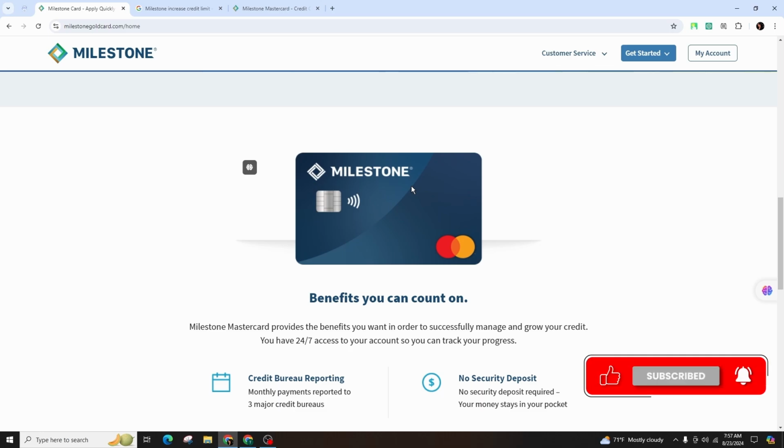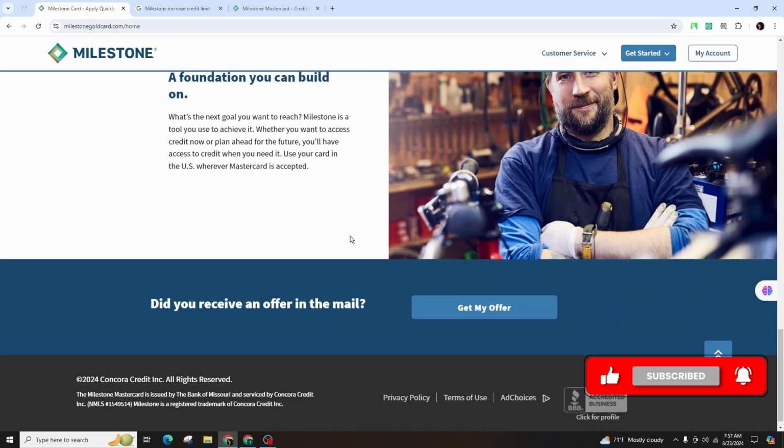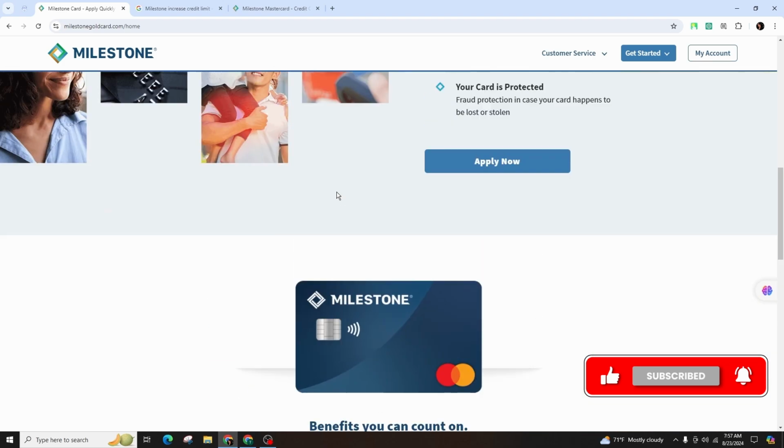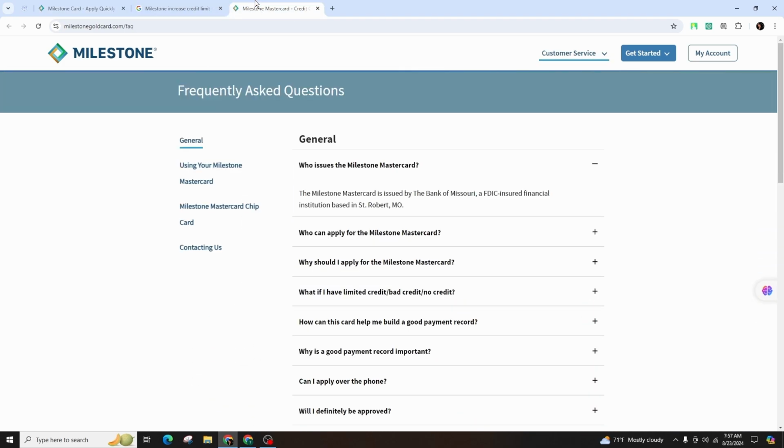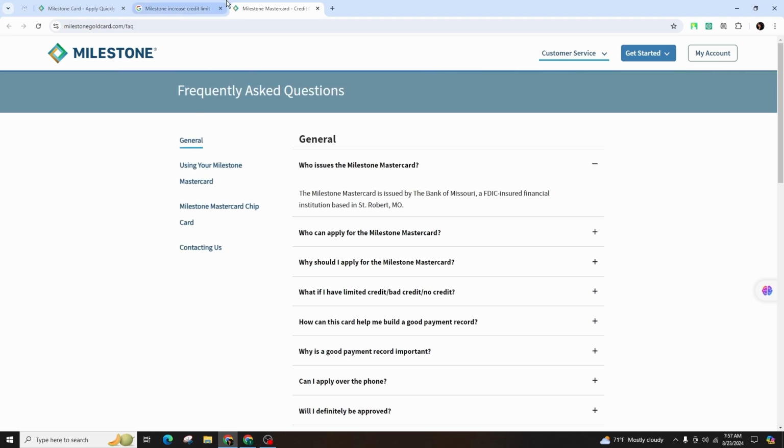Next, focus on improving your credit score as well. If you use your Milestone card responsibly and manage your overall credit well, your credit score will improve, and this improvement may lead Milestone to automatically reassess your creditworthiness and potentially grant a limit increase as well.